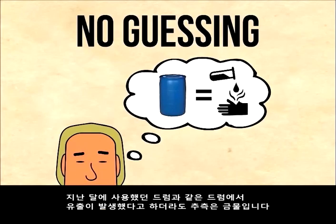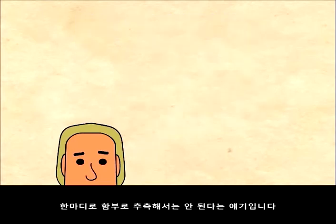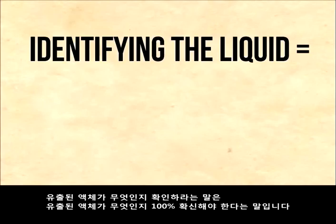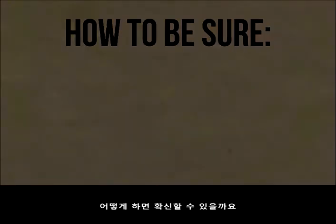No guessing if it's the same drum you used last month. No assuming what the liquid is based on what it looks like. Basically, it means no pulling answers out of your hat. Identifying the liquid means you are 100% sure what it is. Here's how to be sure.